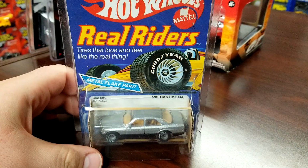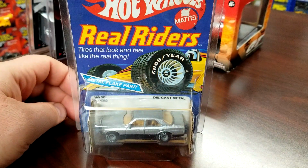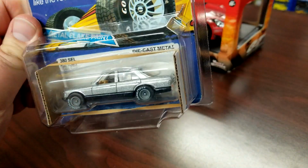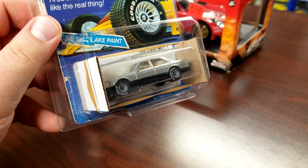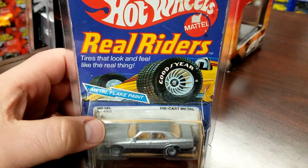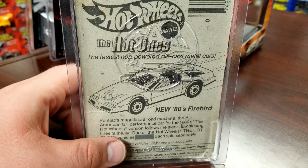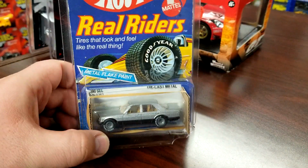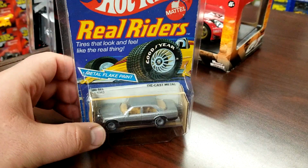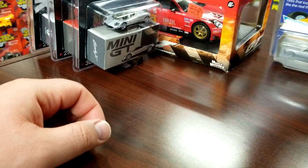Picked up this from a buddy of mine. This is the Mercedes 380 SEL, the Rail Riders. This is original. This is new. That's why we got the cardboard in there just to protect the blister, make sure it doesn't crack. But this is a pretty nice piece. I think I got this for 20 bucks. This is a casting I collect, so definitely happy to pick this up. No, I'm not going to open this up, guys. This is definitely one piece that's not being opened. So just disclaimer on that. No matter what, not going to happen.